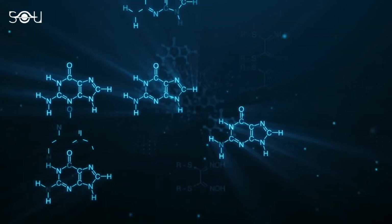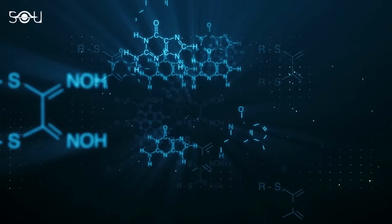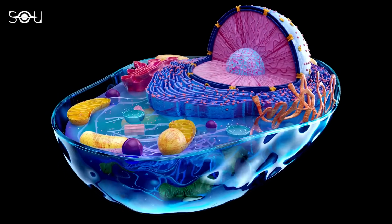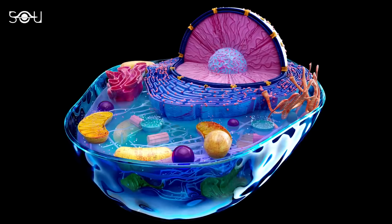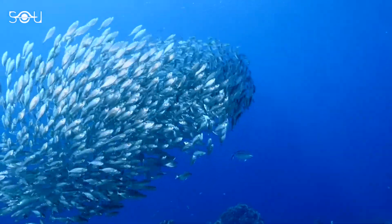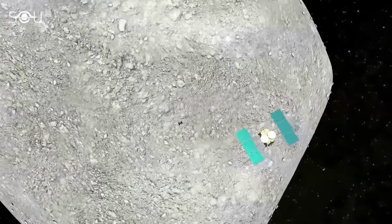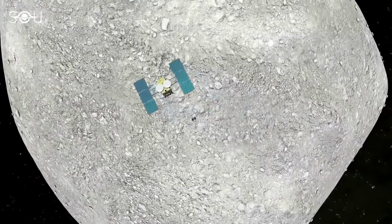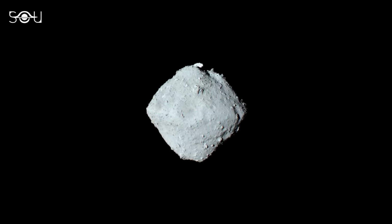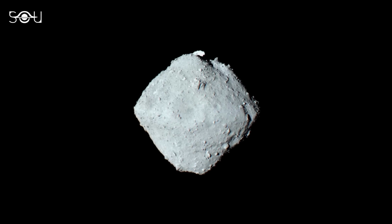For example, scientists have found that asteroids contain various organic molecules. These molecules are thought to be the building blocks of life, and their presence on asteroids suggests that the ingredients for life were present in the early solar system. The discovery of organic molecules on asteroid Ryugu is a particularly exciting example. Ryugu is a carbonaceous asteroid, which means that it is rich in organic material.